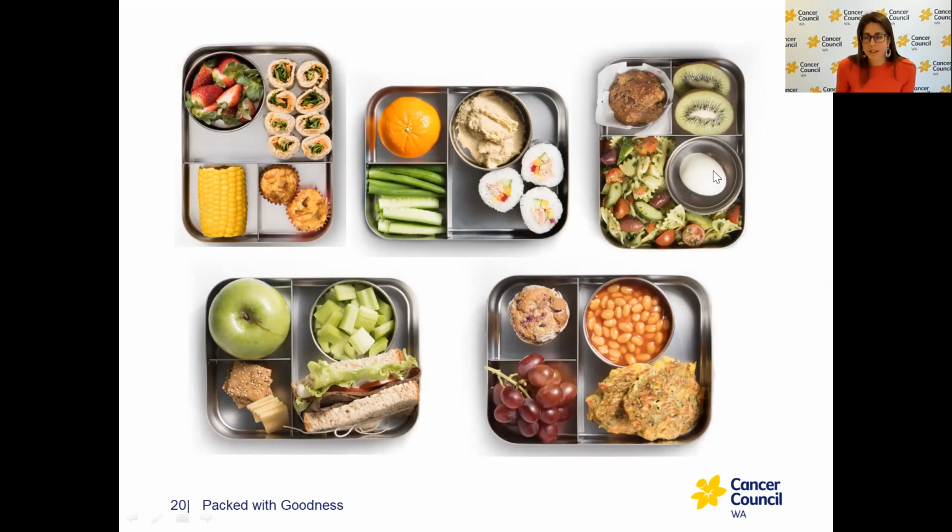You could have hard-boiled that egg the night before. That could be a grainy muffin that you've thrown in from the freezer. That pesto pasta salad, as I said, it could have been last night's dinner, and then you quickly sliced a kiwi fruit. Similarly, the lunchbox on the bottom, you could have just decanted those baked beans straight from the tin to the container, some zucchini and corn fritters from the freezer, a muffin from the freezer, or it might have been that you made a fresh batch on the weekend, so they're good to go, and a little bunch of breads. So it doesn't have to be difficult to pack a variety of balanced lunchboxes.